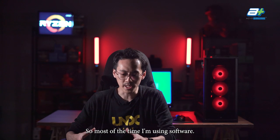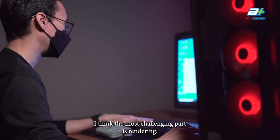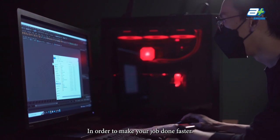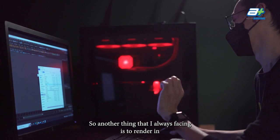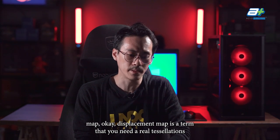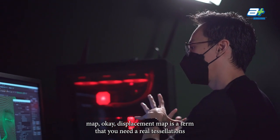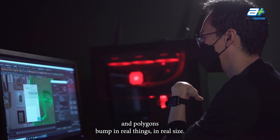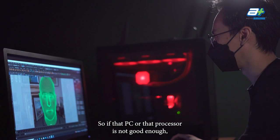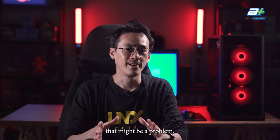So most of the time, I'm using a software called Maya. For 3D, I think the most challenging part is rendering. Okay, you need a good processor in order to make your job done faster. So another thing that I'm always facing in the industry is what we call the displacement map. Displacement map is a term where you need real tessellations and polygons bump in real things, in the real size. So if that PC or that processor is not good enough, that might be a problem.